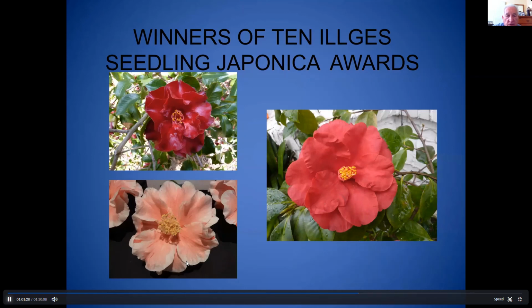You may recognize a few of these. This is Black Magic at the top. I have a love-hate relationship with Black Magic. I love it when it blooms like this, but I hate it when the buds drop off, which is very frequent, or when it just sort of sits there and doesn't open up. But when it does, it is a spectacular bloom. And it's pretty distinctive because of those thick, waxy petals, and it almost always has that circular stamens.